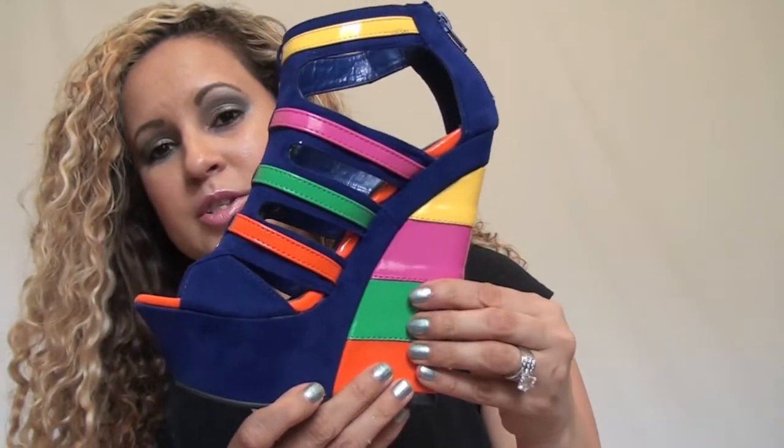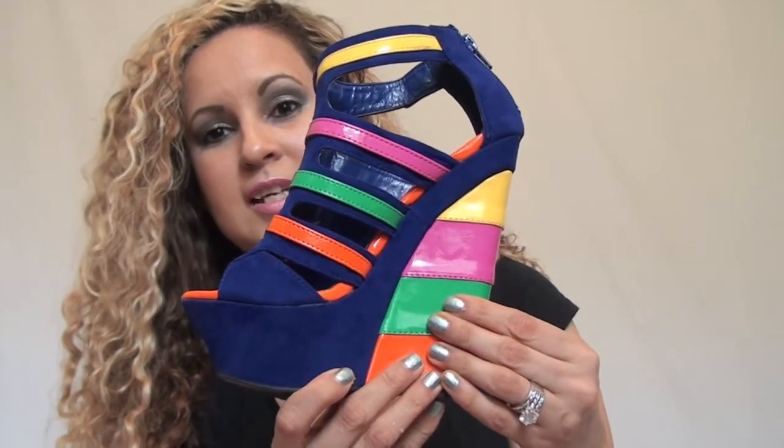This is the stuff that I'm talking about. He's just got some amazing, amazing shoes. I love them. And those are actually the rainbow blue multicolor shoe. Okay, moving on.